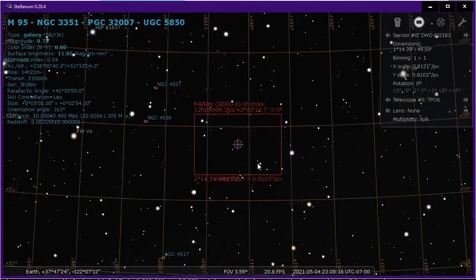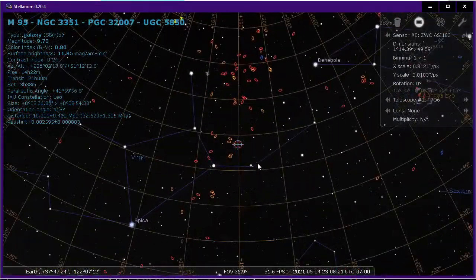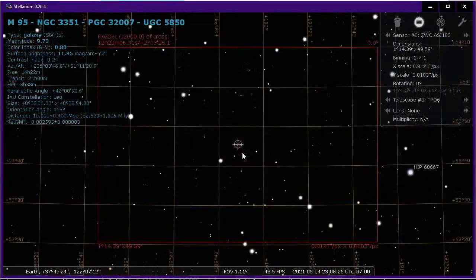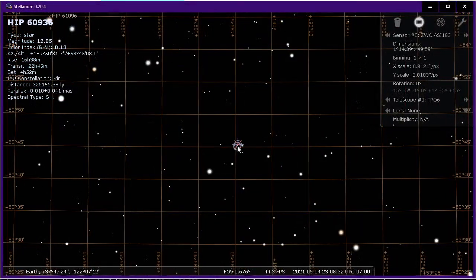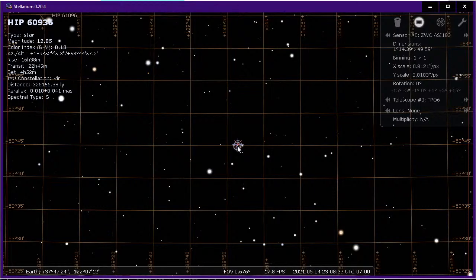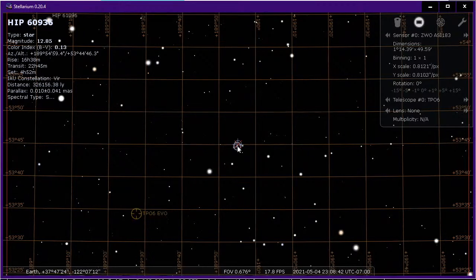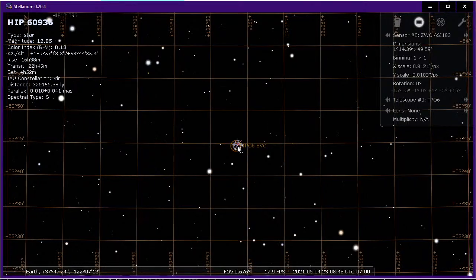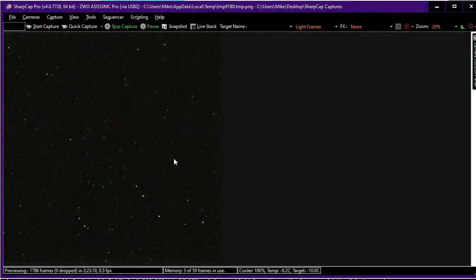Wait a minute. What am I looking at? Should be in Virgo. I'm over here. Okay, I see. I haven't actually changed my position. That's why. I did not actually send the scope to it, so that's why I was having trouble. Oh yeah, thanks David for putting those in. As it turns out, Stellarium automatically converted the decimal to the non-decimal format, so it all worked out.